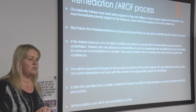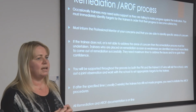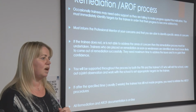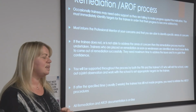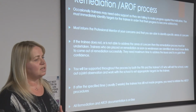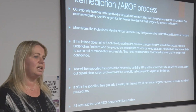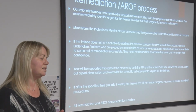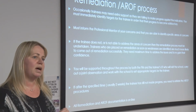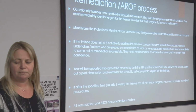If a trainee has gone into remediation at some point during the block, then they will most likely get another visit towards the end of the block by a senior moderator. Unless they've made marvellous progress and everything's fine, then a senior moderator will come in to discuss whether the trainee has made sufficient progress to help inform your decision about whether they should pass or not. But the final decisions are made collectively at the progress board.